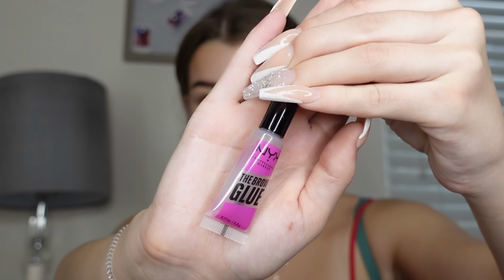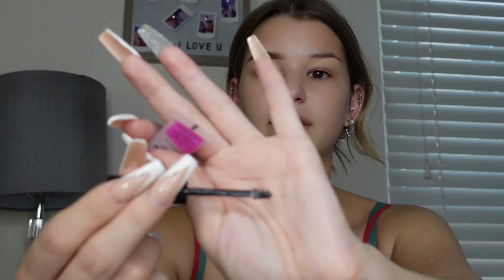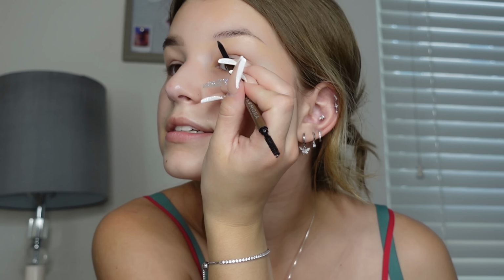Then I like to take this NYX brow glue. Literally the best brow gel ever. I've tried so many brow gels and this one holds my brows up all day. I love it so much. You can get it at Target. I just like to get a big goop of this stuff on there, and I kind of just brush right through my eyebrows. And then I brush them over to the side. And ta-da! That eyebrow is pretty much done. Moving on to the next eyebrow.